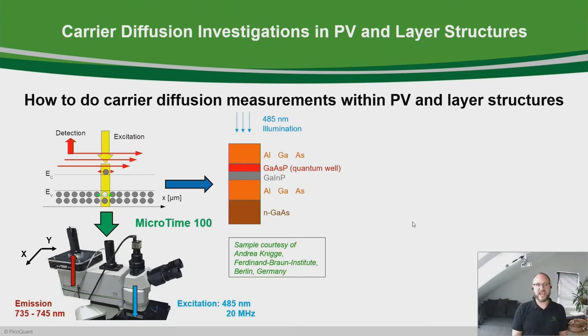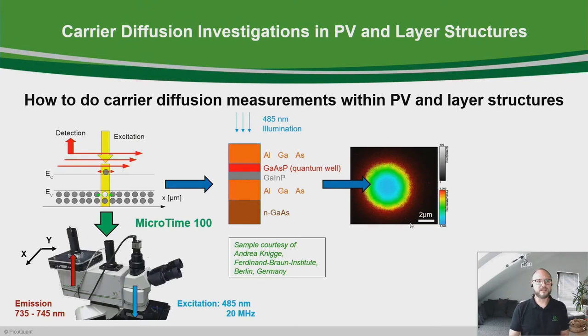This is the carrier diffusion image. In the center, you see the blue spot. This is the laser spot. Here, a high amount of mobile carriers is formed. So this is the highest concentration and the shortest lifetime. When the carriers move and start their dynamics, you get a light blue circle. You get the green circle, the yellow one, the orange, and the red one. And these are areas with different lifetimes.